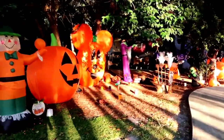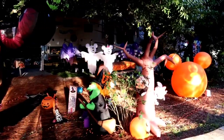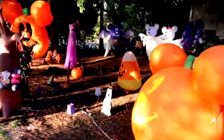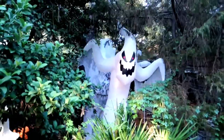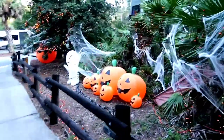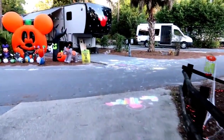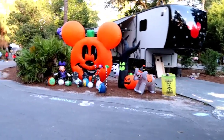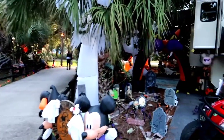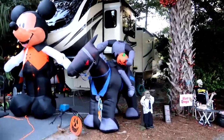This is absolutely phenomenal. Wow. Halloween goals for sure. Karina, you need to step up your Halloween decoration. Ooh, spooky in the woods. We can do this all day. Oh, wow. Nicely done, guys. Look at this. The Headless Horseman. Wow. Did you see the cat up there?